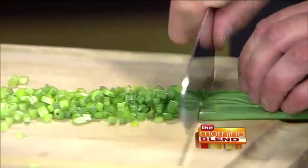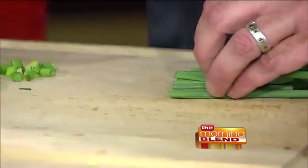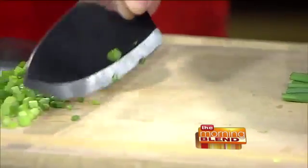How much of the onion do you use? The whole thing? The whole part, yeah. We'll use this part right here for garnishing or whatever we're going to do. We'll save the rest of this and use it for stock, that sort of thing.